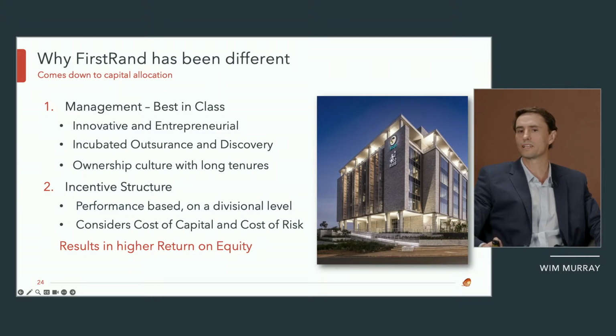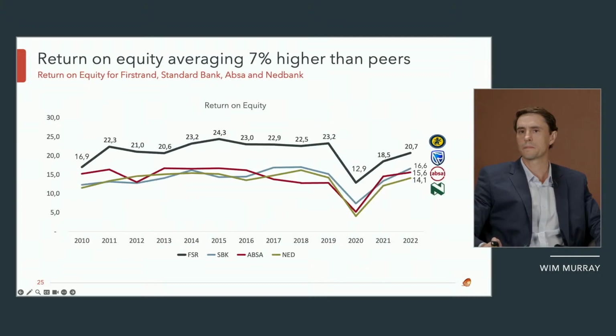And all of this culminates in a high return on equity for the business. If we look at this chart, it's incredibly telling. On average, despite all the headwinds faced, we can see FirstRand have been able to generate an ROE in excess of 20% throughout the cycle, with the exception of the GFC in 2010 and then COVID in 2020 and the impacts thereafter in 2021. But they're now back on track, and the outlook going forward is quite attractive as well.